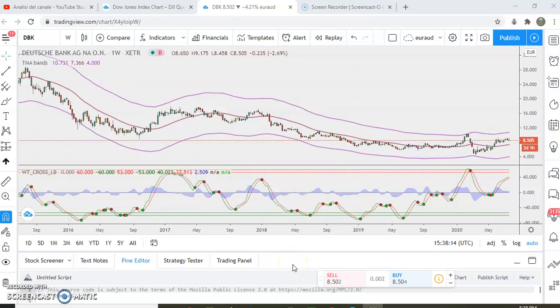Hi guys, today we'll be analyzing three stocks: Deutsche Bank, Commerzbank and Unicredit, and I will be doing so using the cycles and studying the volatility. For the volatility studies, I've been using the triangular moving average bands.